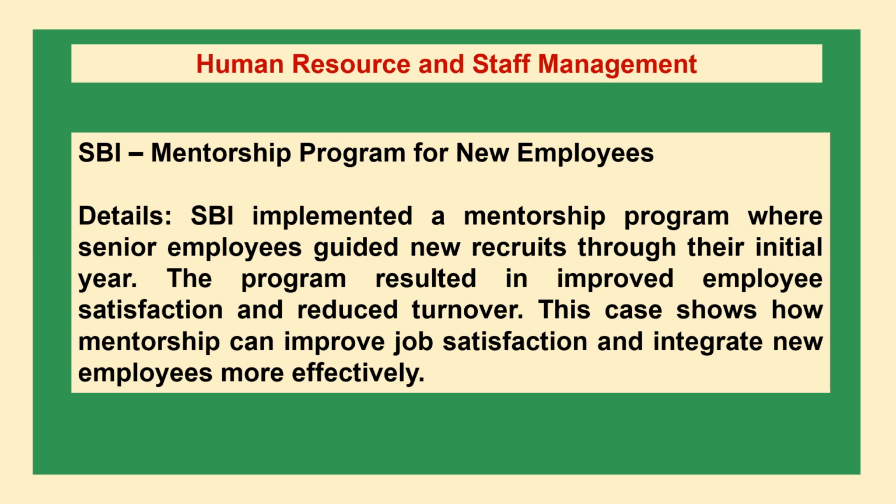SBI mentorship program for new employees. Details: SBI implemented a mentorship program where senior employees guided new recruits through their initial years. The program resulted in improved employee satisfaction and reduced turnover. This case shows how mentorship can improve job satisfaction and integrate new employees more effectively.